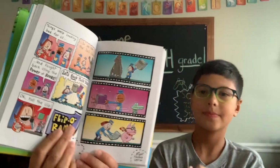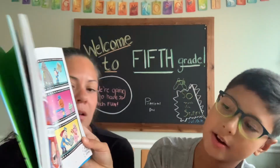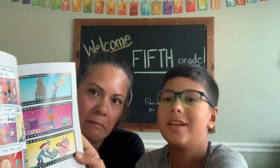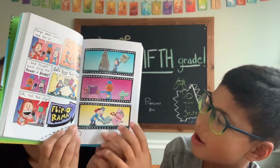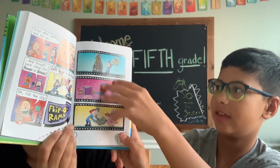Called Flip-O-Ramas. The Flip-O-Ramas, where you hold the page and you kind of... Do you want me to hold it for you so you can do it? Yeah. Go ahead. Okay. I'll hold this here, and your other hand right here. Okay. Now what? It says put your left hand here. Okay, here. And then your thumb right here. Okay, go ahead and do that. And then... what do you do?